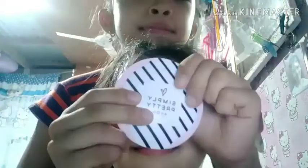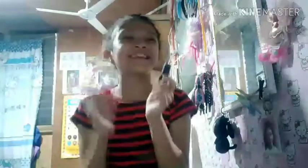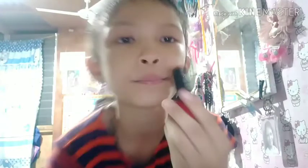This is some Simple Pretty and with Avon. And this is a makeup like that. Put it on my face and put it on the lips, and a red lipstick. That is so nice. A red lipstick. Ta-da! And eyeshadow.